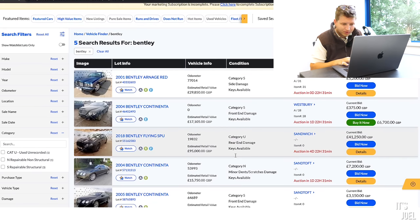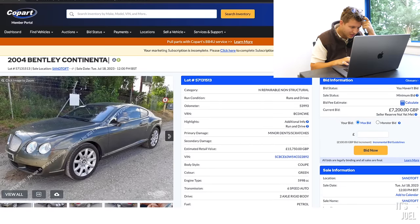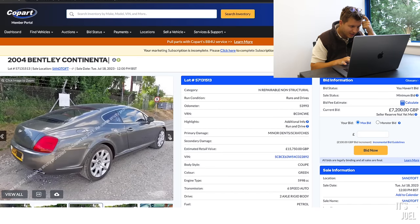U means unrecorded. It says there's rear end damage. Category N, minor dents and scratch. That's not too much of a problem, is it? Oh, and it's the absolute dream spec. This is a Continental GT. I really want to get one of these for Katie one day.